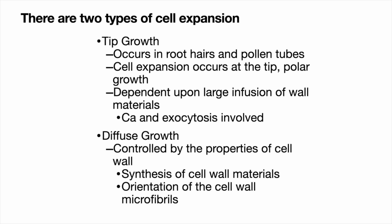There are two distinct types of cell expansion. The first is tip growth. It occurs in specialized cells like root hairs and pollen tubes. These cells expand at the tip of the cell, which is called polar growth. It's dependent upon a large infusion of cell wall materials into the cell wall space, which involves cytoplasmic calcium and exocytosis. We will not go into this type of growth in this lecture.